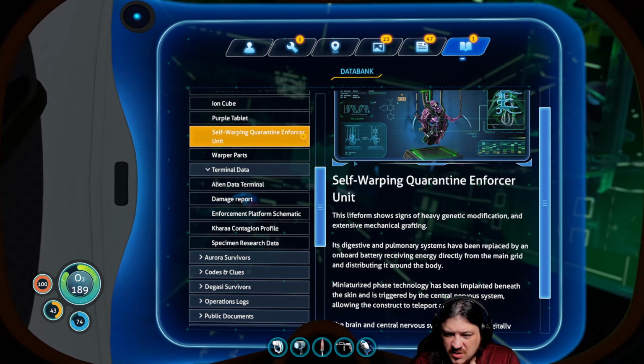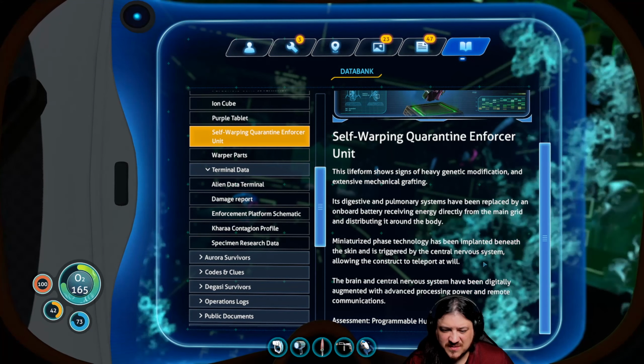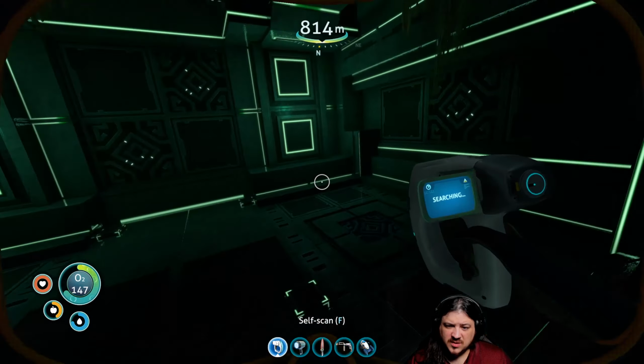Self-warping quarantine enforcer unit. This life form shows signs of heavy genetic modification and extensive mechanical grafting. Its digestive and pulmonary systems have been replaced by an onboard battery receiving energy directly from the main grid and distributing it around the body. Miniaturized phase technology has been implanted beneath the skin and is triggered by the central nervous system, allowing the construct to teleport at will. The brain and central nervous system have been digitally augmented with advanced processing power and remote communications. Assessment, programmable hunter-killer. Avoid.